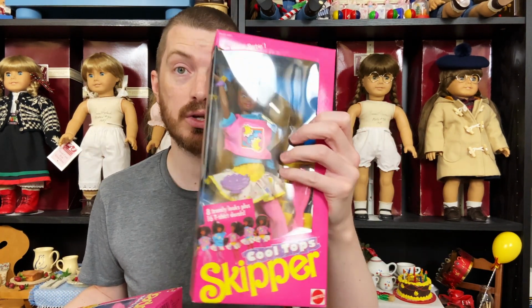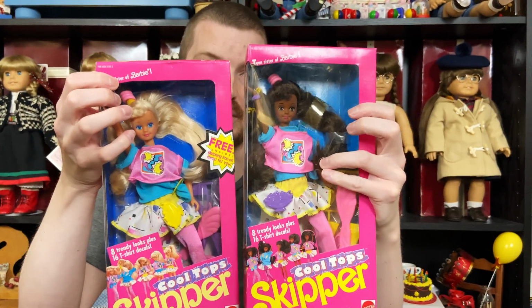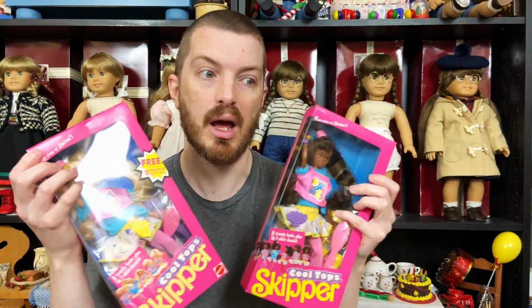And within the week, I went from having just a couple of vintage Skipper dolls with a little bit of ratty hair to, between that lot and other things I bought, I'm not kidding, like 30 Skipper dolls. I have some of them to the side right here, brand new, mint in the box. I brought some of my Cool Tops down, because Cool Tops is one of my favorite Skippers. Her and Cool Crimp are my favorite, but I want them all.